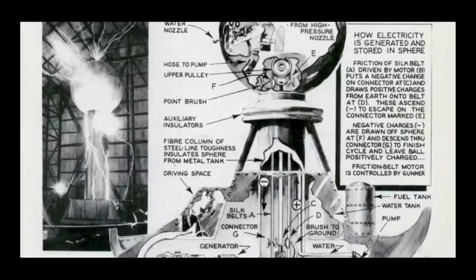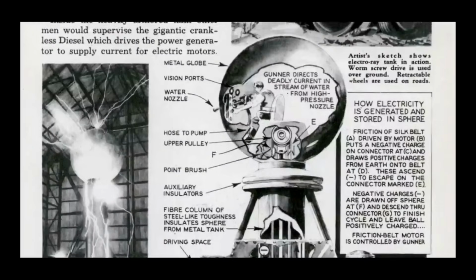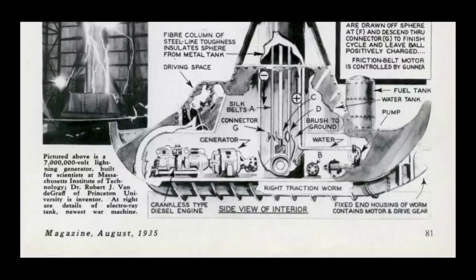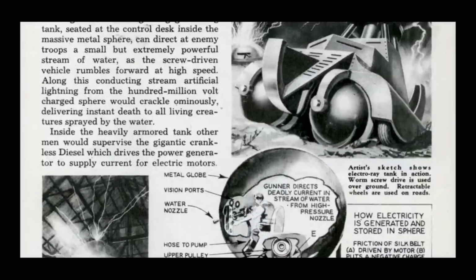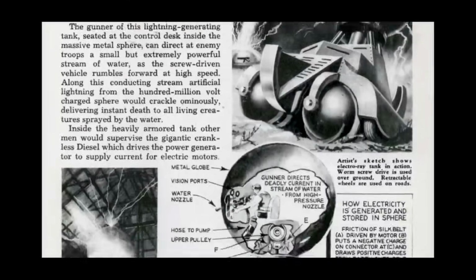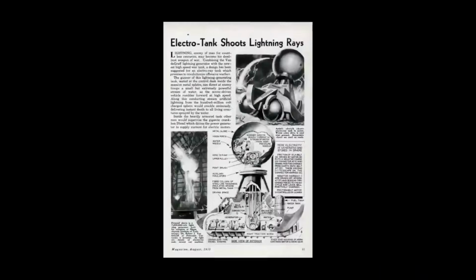These ascend to the minus sign to escape on the connector marked E. So this is crazy stuff. So it comes up from the belts from the ground. This is amazing, and this is 85 years ago. And like if it's out in a magazine, this has been out for donkey's years before they brought it to the public eye. So negative charges, which is the minus, are drawn off sphere at F and descend through connectors G, to finish cycle and leave ball positively charged. Friction belt motor is controlled by gunner. This is a gunman thing. This is serious, mate. But let me know what you think about that.